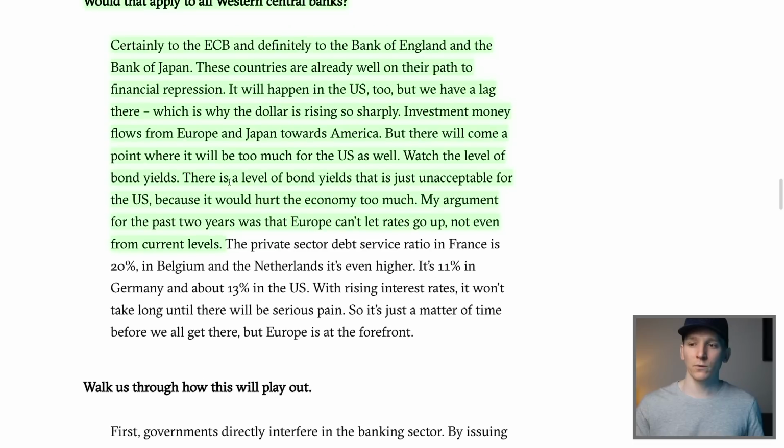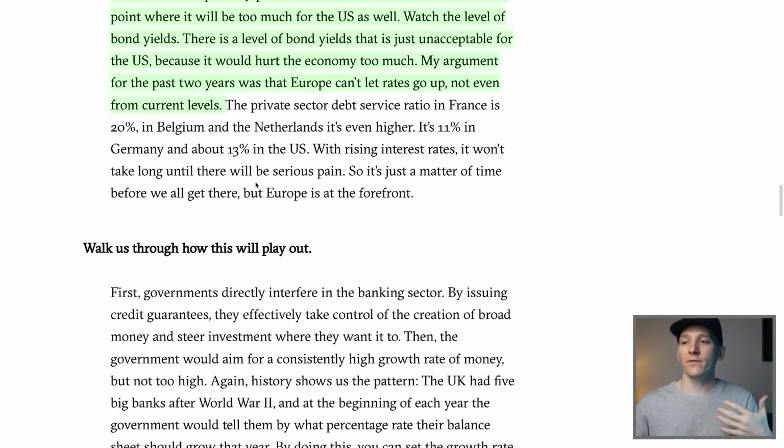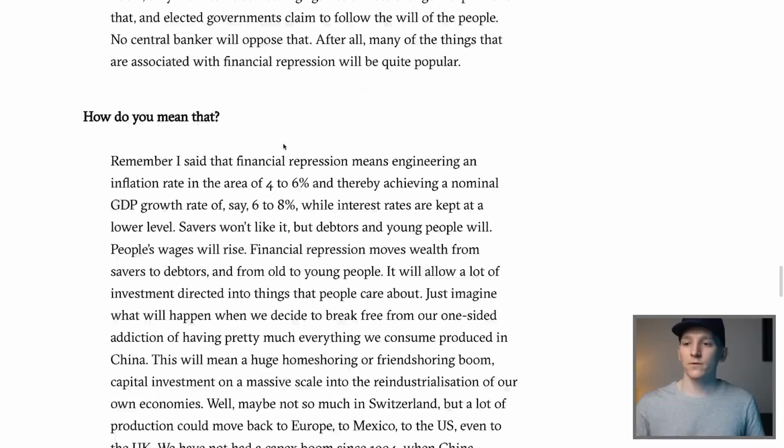Watch the level of bond yields. There is a level of bond yields that is just unacceptable for the US. We're possibly getting there right now because it would hurt the economy too much. My argument for the past 2 years was that Europe can't let rates go up, not even from current levels. So that's an argument as to why the central banks have to raise so aggressively these days, because they actually have to get the rate hikes to a high enough level before that starts affecting the economy. Because if they did it slowly, then the GDP would fall before they've got to a level where they can cut again.